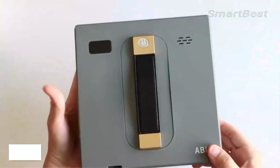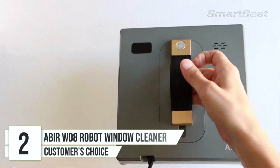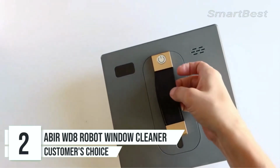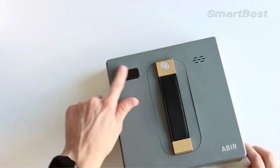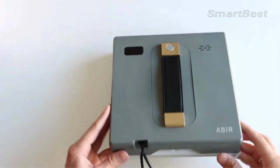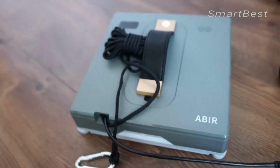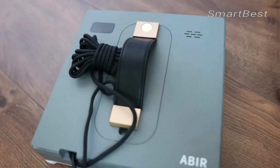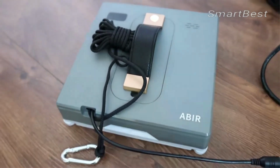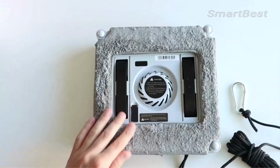Number 2. ABIR WD8 Robot Window Cleaner. The ABIR WD8 Robot Window Cleaner is a cutting-edge cleaning device designed for efficient and thorough cleaning of windows, walls, and glass surfaces. This advanced robot combines dual water spray functionality, smart memory, high vacuum suction, and laser sensors to deliver an exceptional cleaning experience. Dual water spray offers both automatic and manual water spray options for versatile cleaning.